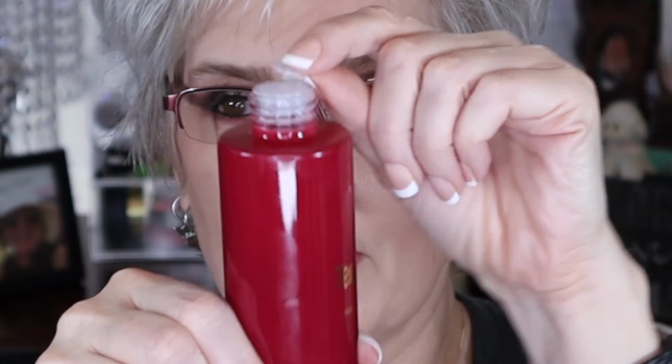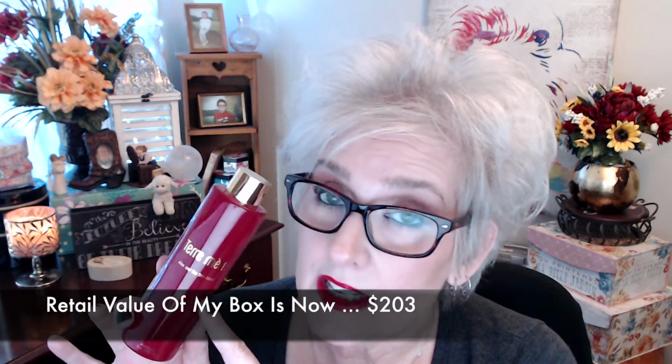What I got was this. This is really luxe. It's in a glass bottle. It's a nice toner that I've been using all week. This has aloe and tea tree in it, so it's going to nourish and slough away all the dead stuff on your face. Nice antioxidant toner.